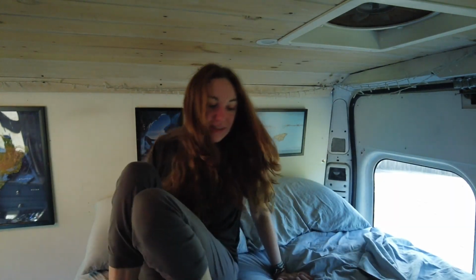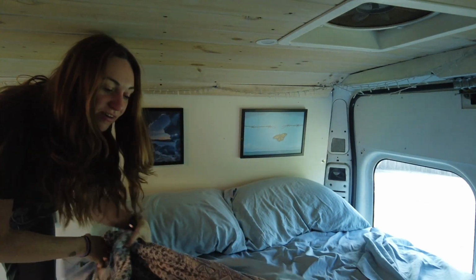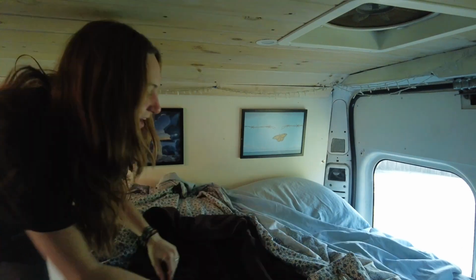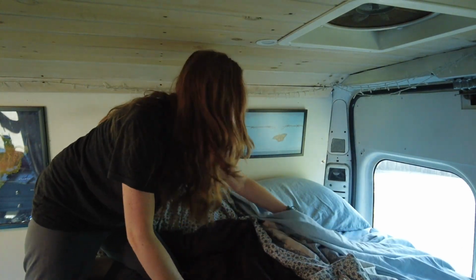We really love this spot. It's exactly what we needed. Danny even got to take a shower here. I think I'm gonna try and sneak a shower in too before we leave. I should have taken one last night, but whatever, it's fine.